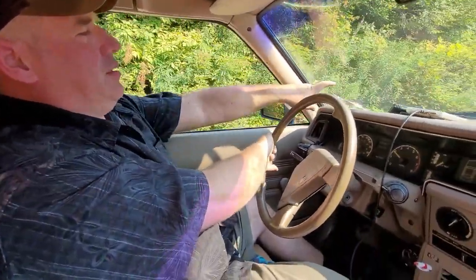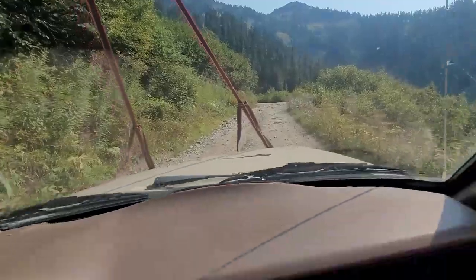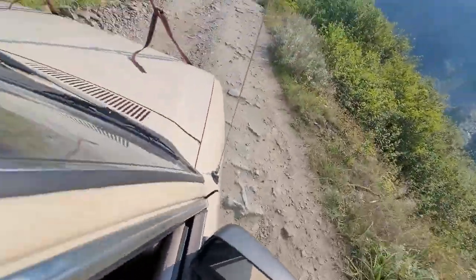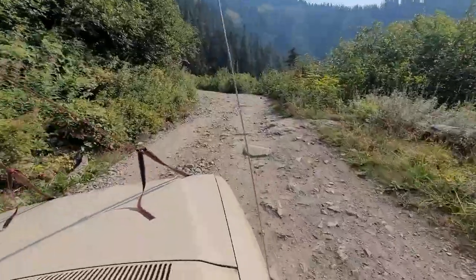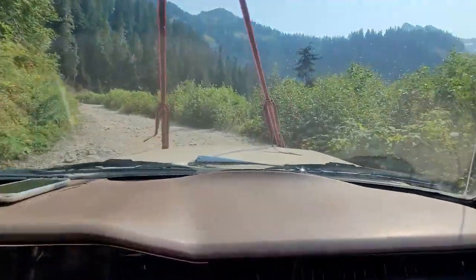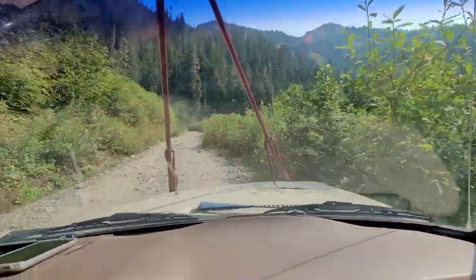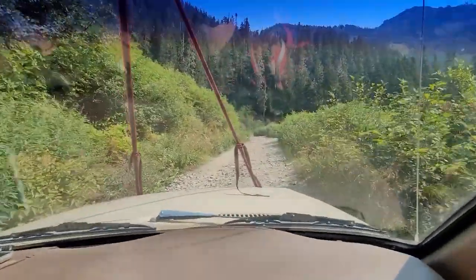Well, here's a classic example. You see that rock right there? Totally passable, just put the wheel on it. Running? Mm-hmm. Good. This is actually in pretty good shape.